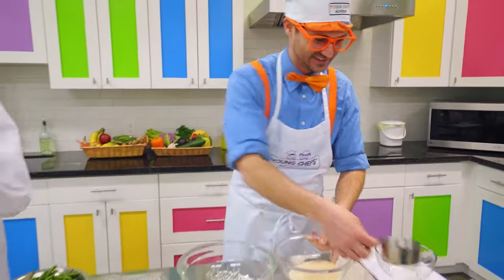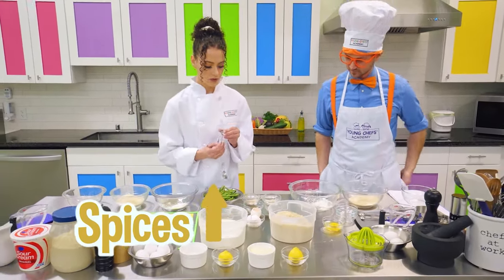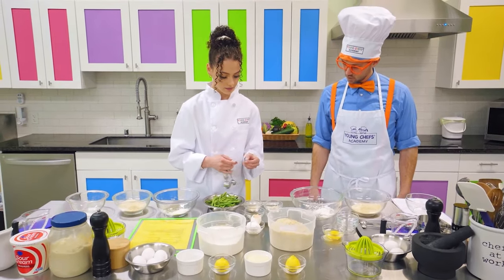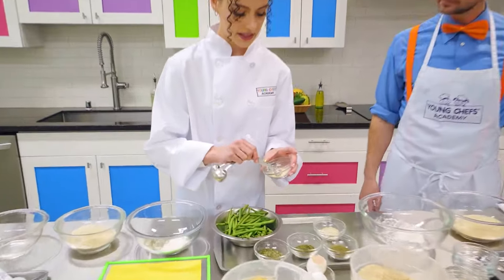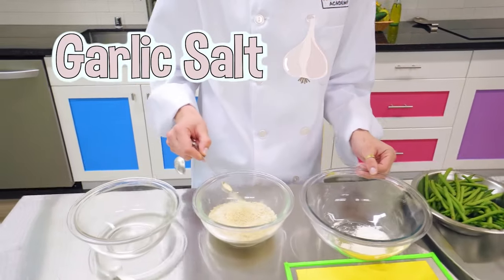Perfect. All right, next we're going to want to add the rest of our spices, which is garlic salt and salt. Okay. So we're gonna wanna use a fourth of a teaspoon of garlic salt in our panko.